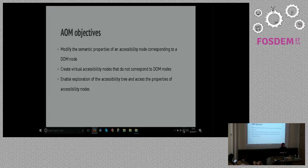Why I like the idea of the AOM, the Accessibility Object Model, is that it's a JavaScript API, and it's setting itself out to do some really interesting things. It's going to give us, as developers, access to the accessibility tree in the browsers. So we, like screen readers and other assistive technologies, will be able to query that accessibility tree and find out what accessibility information is available about existing nodes. More than that, we're actually going to be able to create virtual nodes in the accessibility tree.